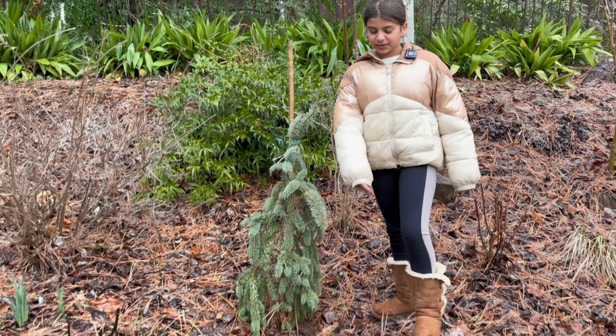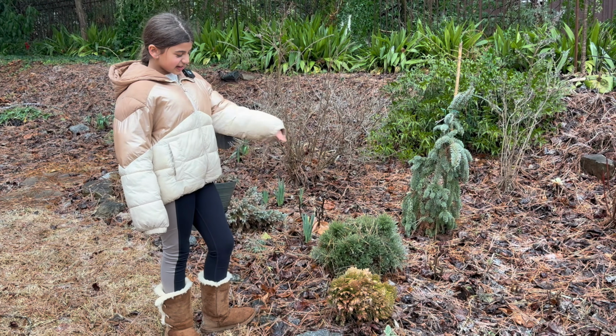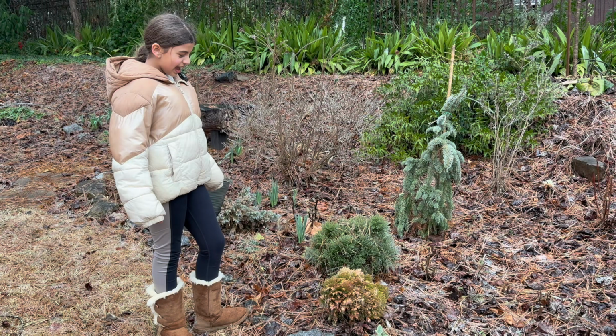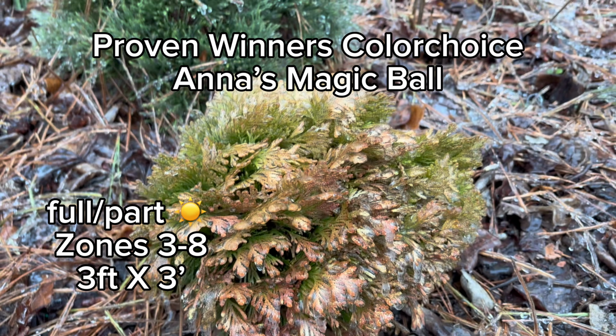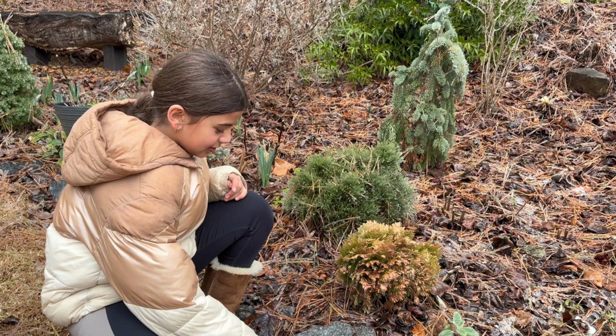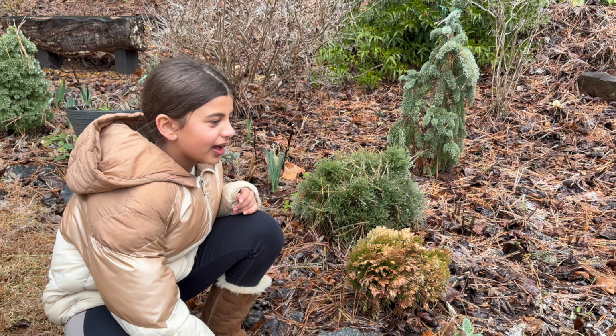Let's look at this one instead. This one's cuter because it stays in a little ball shape and it still has color during the winter to brighten up the garden. Called an Anna's Magic Ball. Has a cute name. And a cute shape. Okay, next.